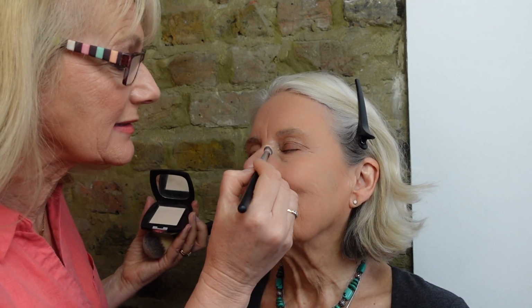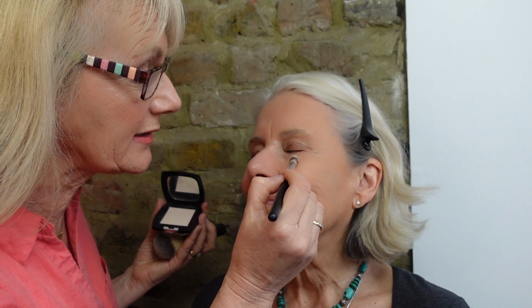Which I would normally do, but if I've put something on in a specific way, likewise just around the eyes, it's quite nice just to put a little bit of powder in a more precise way, just to set the concealer. So there we have the finished look on Caroline.